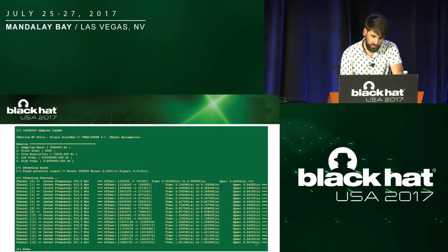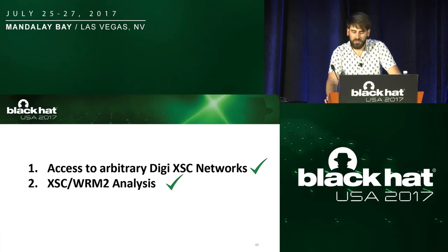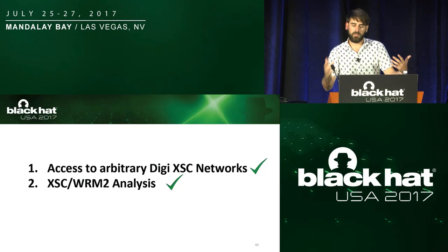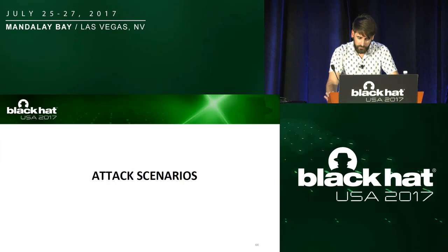Okay, so basically we were able to access the arbitrary Digi networks. We were able to know the different parameters that can be used to replicate the XSC protocol and the WRM2 protocol. So that's enough. So, some attack scenarios.